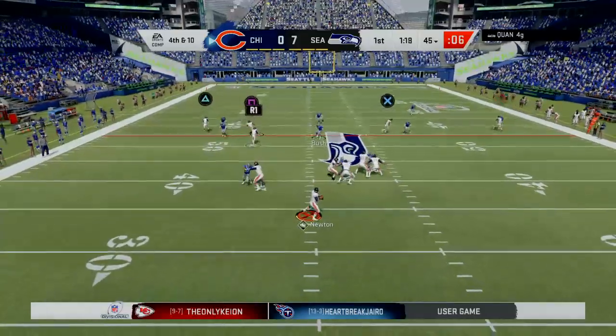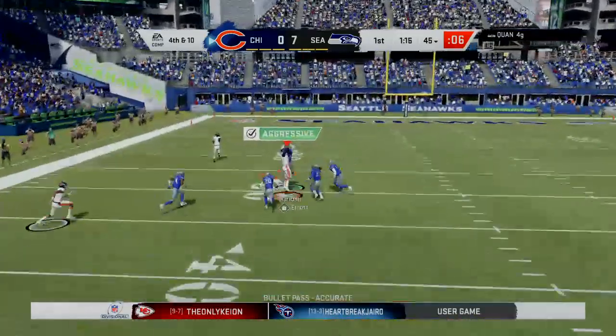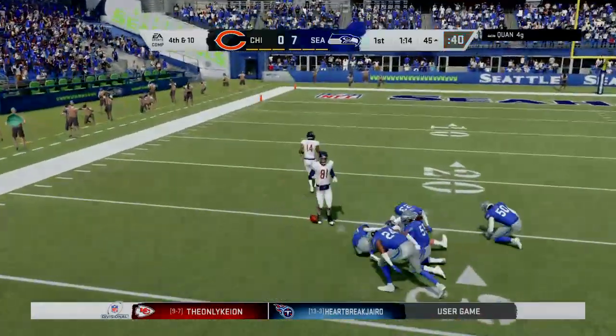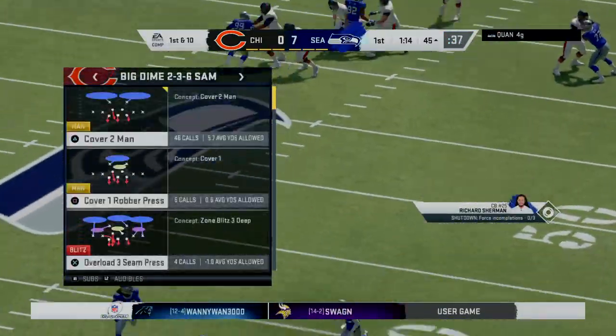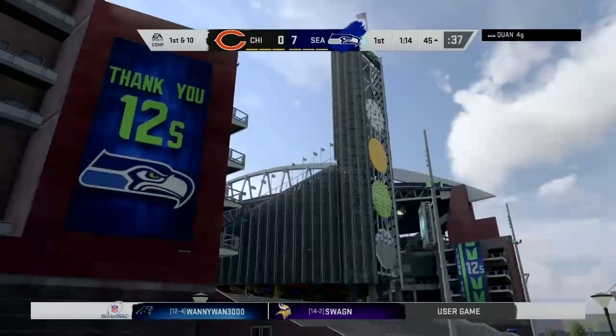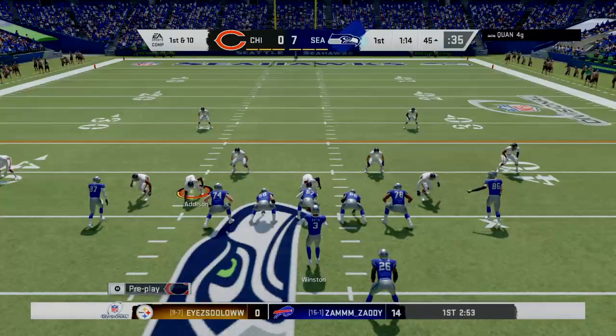They will go for it. Now Newton. And they will not be able to hook up there. It's incomplete. So certainly an interesting call there to go for it. And it'll be a turnover on downs.